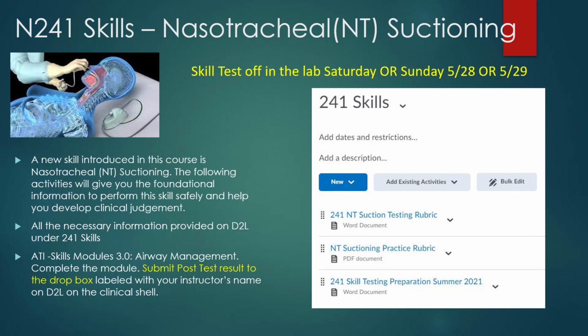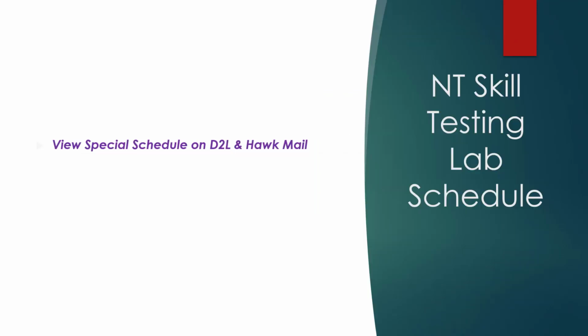The only written preparation for this particular sign-off skill is the ATI Skills Module 3.0 for airway management. You have to complete this prior to the skills day, and proof of completion of that module also needs to be placed in a Dropbox that's also located in the clinical D2L shell. I will be emailing the NT suction testing schedule with information to you by your HACC mail, and it will also be included on the D2L course shell, so you know, again, where to find it.